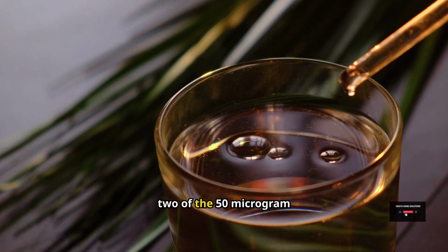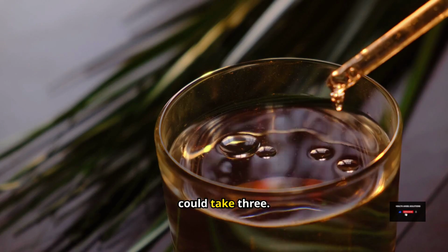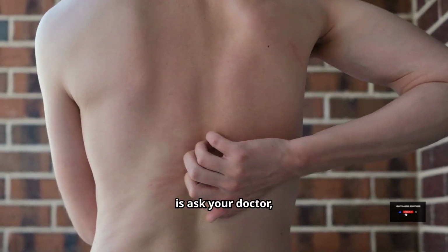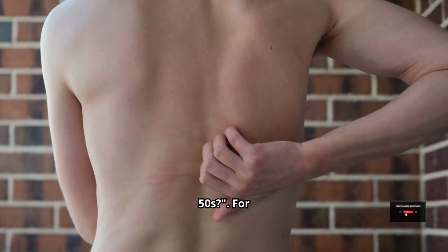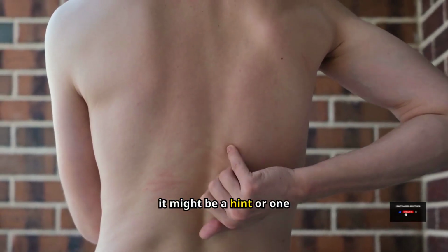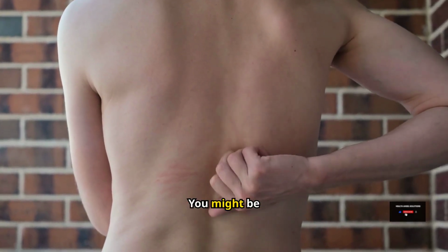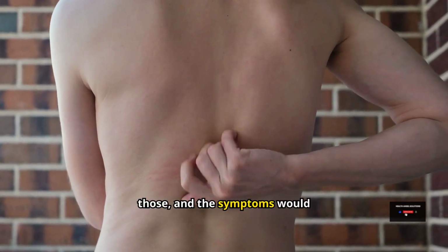You could take two of the 50 microgram tablets, and if you're on 150, you could take three. Therefore, it's just a matter of basic math, and all you would need to do is ask your doctor, instead of giving me 100, how about giving me 50s? For many, that might be sufficient. If so, it might be a hint or one of the reasons you are experiencing negative side effects from the medication you are taking. You might be experiencing a hypersensitivity reaction to one of those.